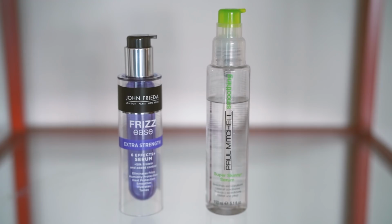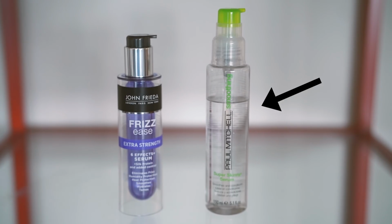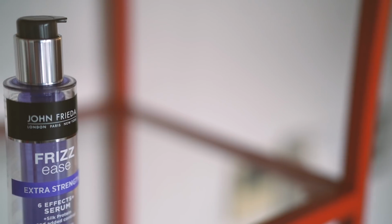Now, if you've been around at all, you probably know that I'm a huge fan of Paul Mitchell's Super Skinny Serum. The thing is though, Skinny Serum is gonna run you at about $21 on Amazon, whereas this guy right here is gonna run you at $7 on Amazon. Whoop. And the more I've used it, I gotta say, the more I respect it.